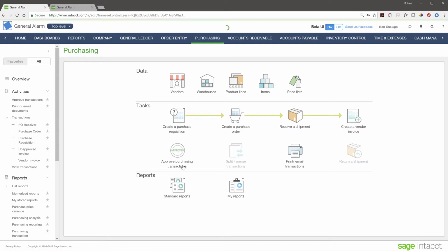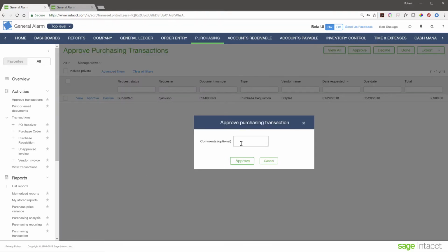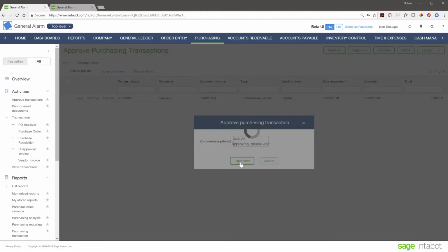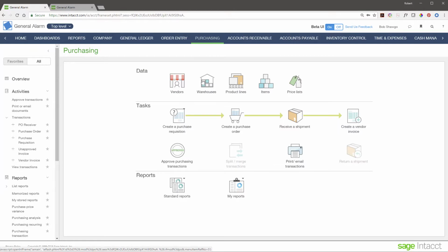Jumping back to purchasing, when I approve it, I can put in comments. Whatever I need to, I can approve this. Maybe I put in some conditional comments and that's gone through and been approved. Something else I could do is go back to these purchase requisitions now. That was opening a new one. I want to look at my purchasing requisitions.